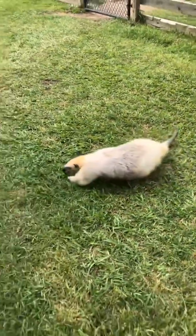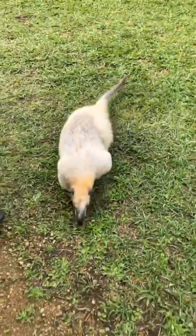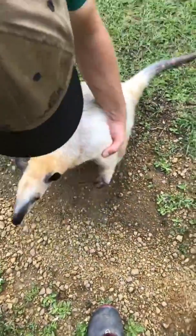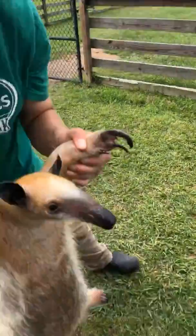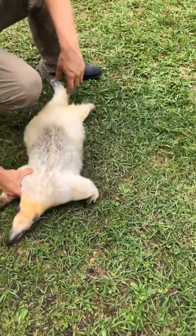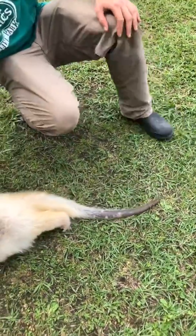You guys have any more questions? Well, we got good old Topanga out here at TGR Exotics. You see those big old nails? Oh yeah, check those out. And they have extremely strong limbs. In case you are wondering, that doesn't hurt her whatsoever. They have extremely powerful limbs to help them as they're going through.